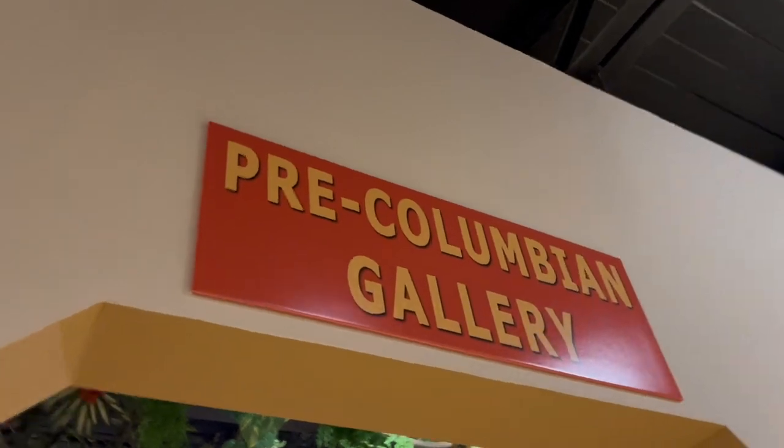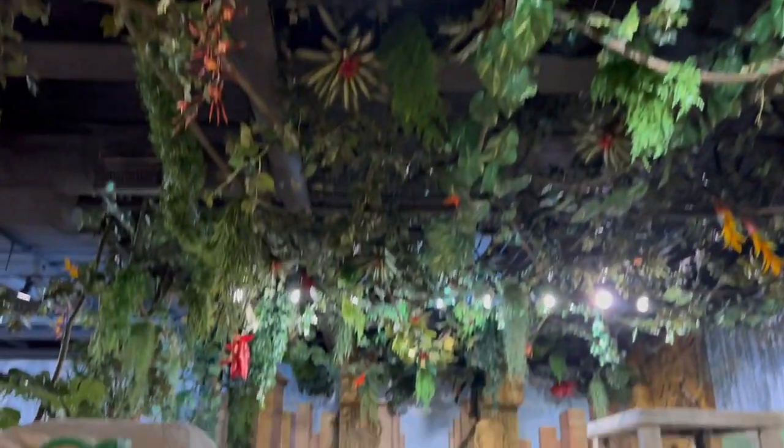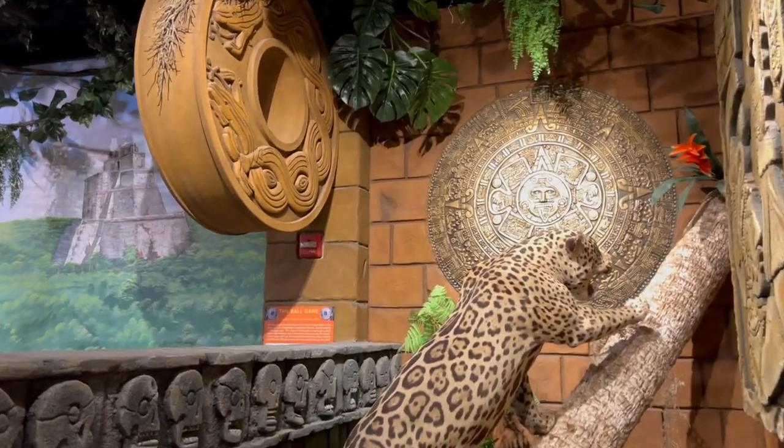And now we're heading into the pre-Columbian gallery. This is cool, look at the size of that jaguar.